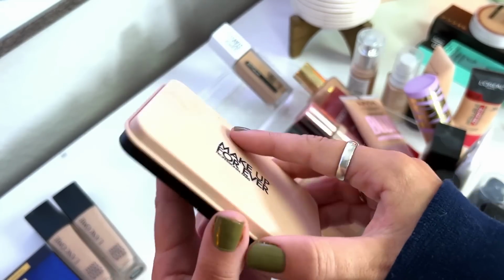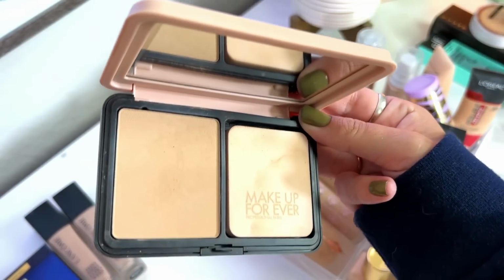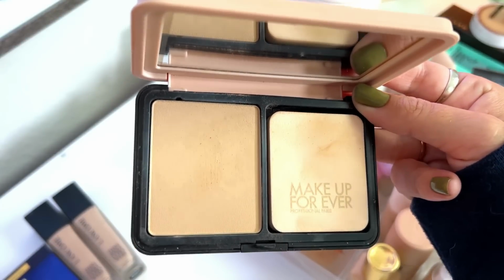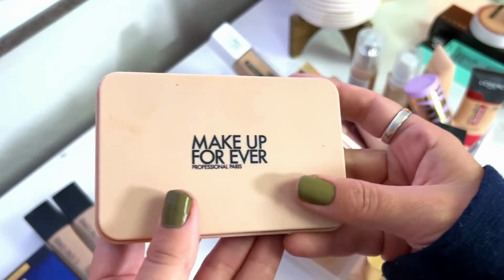Next, I have the Milk Makeup. This is another powder foundation. I only used this once, and I just don't get the hype around it. I really, really don't. I wanted to love this, especially because it's supposed to be for oily skin and whatnot, but y'all, I couldn't get into this. So sadly, we are going to declutter.